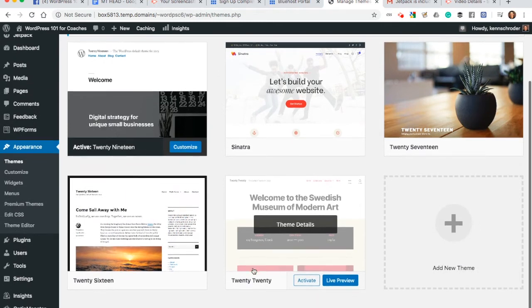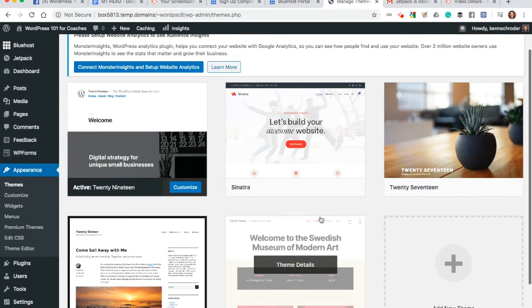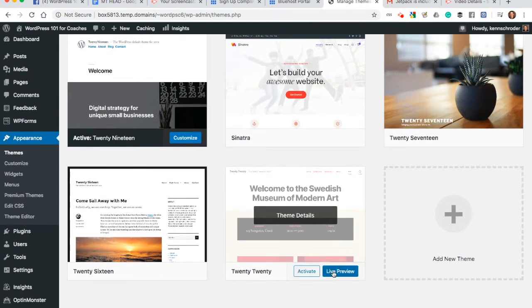Again, these themes here are the basic ones that come with WordPress. Every WordPress installation will come with this. We're sticking to the basics for now. I'm going to activate the 2020 theme, and I suggest you do that now as well.